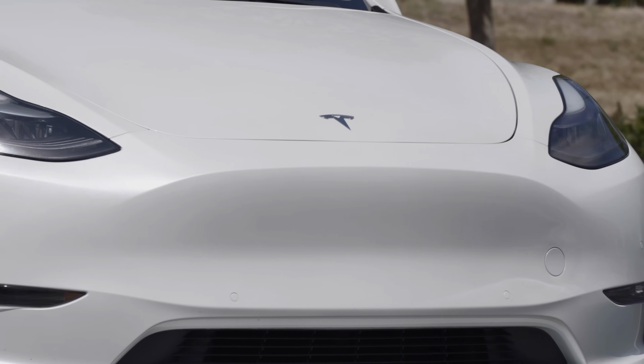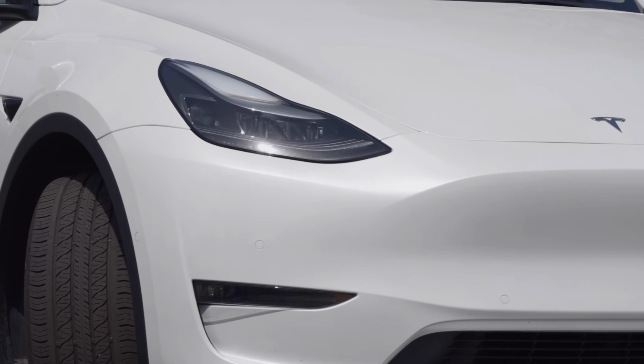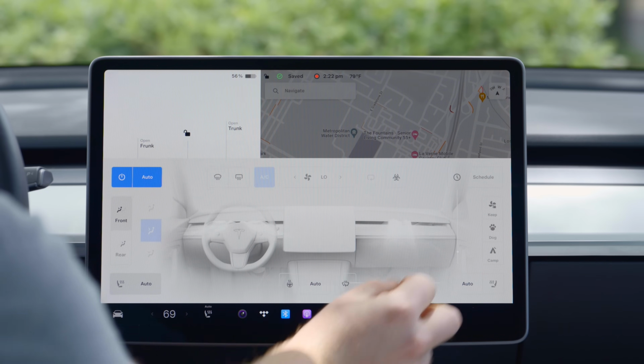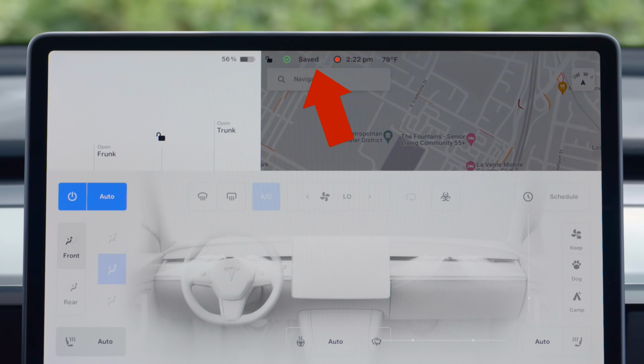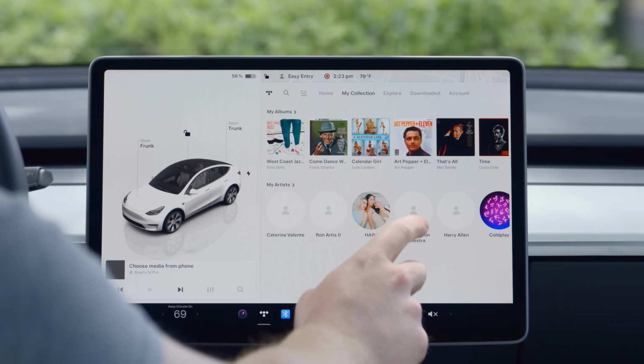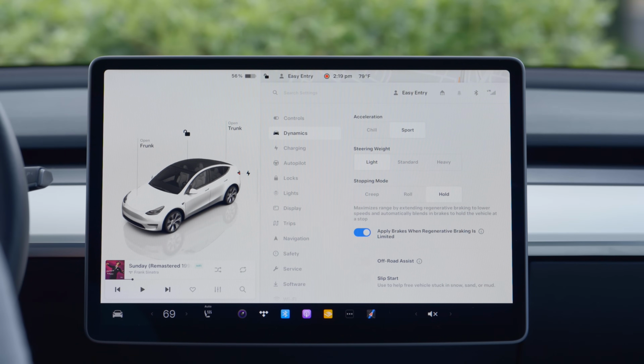Some of the best features in a Tesla are things that are somewhat automatic as well. One of those is driver profiles. When you sync your car to your Tesla app, your driver profile pops up on screen and automatically saves all of your preferences. These preferences include all of your vehicle settings, your logins for streaming services, your seat adjustments, your side mirror adjustments, driving preferences, and even more.